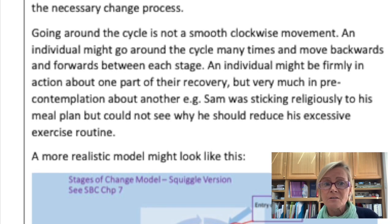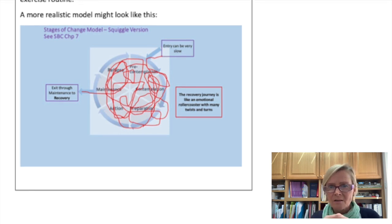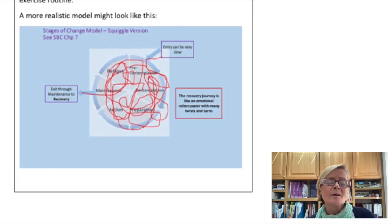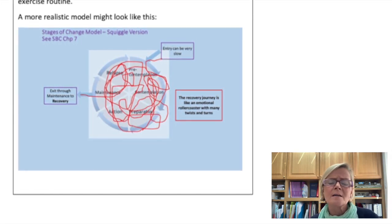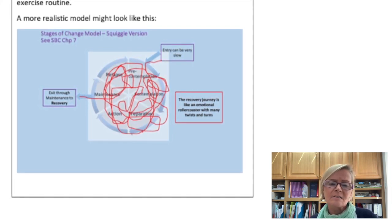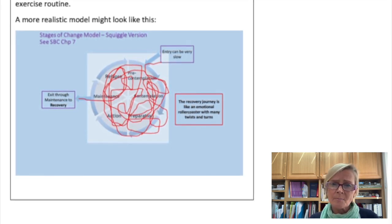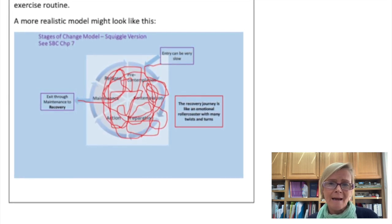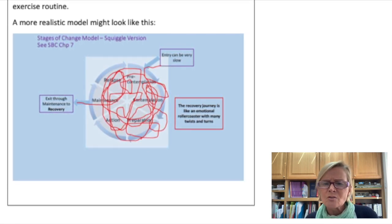So this is a more realistic version of the model, the squiggle model. I've never heard of anyone just going in at contemplation, going around the circle once and coming out. I've certainly not seen that. It can look like a roller coaster or a very windy tunnel, people sometimes say, or riding the stormy seas of recovery is another expression that people often use. And also somebody might be in pre-contemplation about one thing, but in action about another. So with the example of the young person, they might be in action with their meal plans, but in pre-contemplation about giving up their exercise or reducing self-harm or something like that.